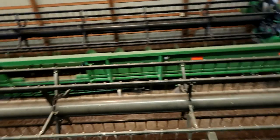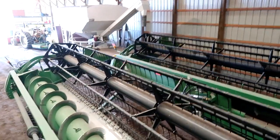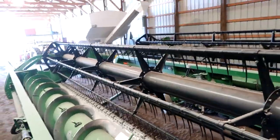We don't run a draper belt header at all. We've got these two identical heads here. These are 35 feet wide. The reason we don't have a draper belt is pretty simple. They're expensive. So we're happy with these heads for now.